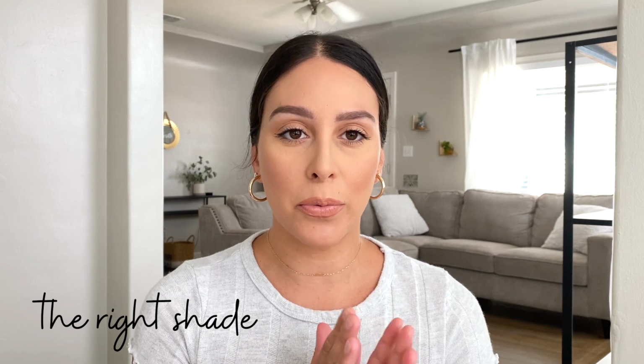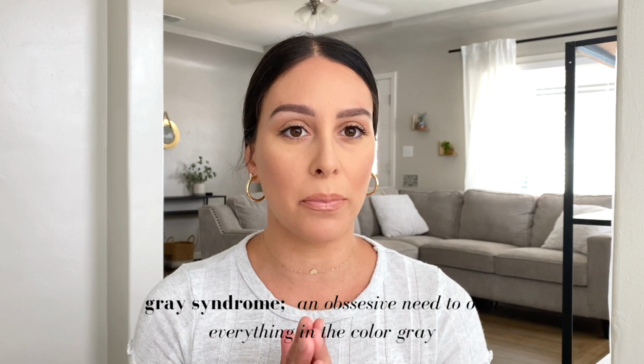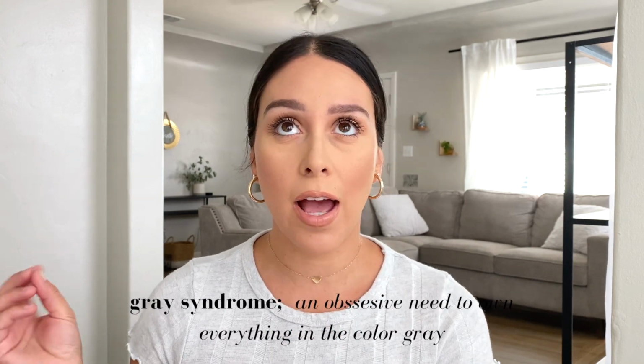My number 2 biggest mistake is going to be painting. So I knew I wanted gray walls and gray everything, to be honest. I had like a gray syndrome or something, I don't know what it was. With my walls, I just didn't really know what kind of gray I wanted. I didn't know that there were different tones and hues.